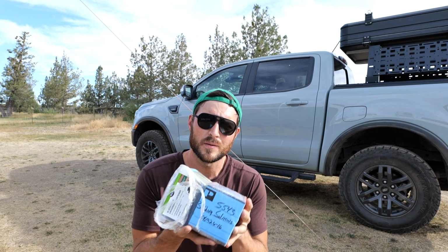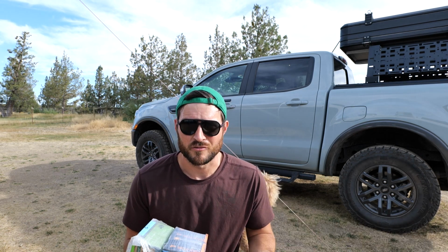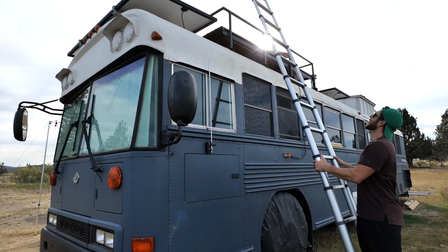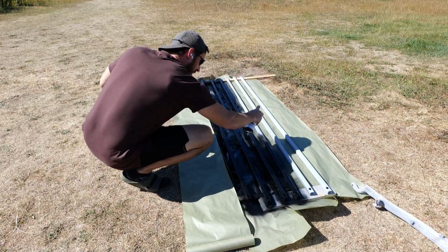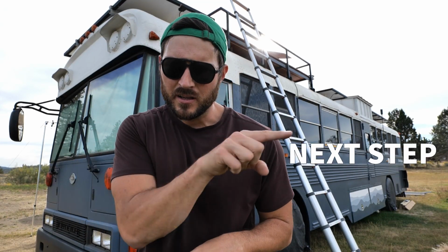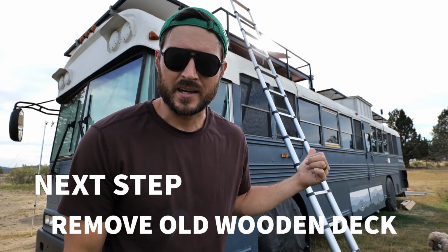We have a couple more things that we need, but unfortunately the deck boards that we need, they sent the wrong ones. So we're playing the waiting game again. So we have all of our metal prepped and painted. And the next step, which I'll put right here, is gonna be that we need to remove our old wooden deck. Let's go check it out.